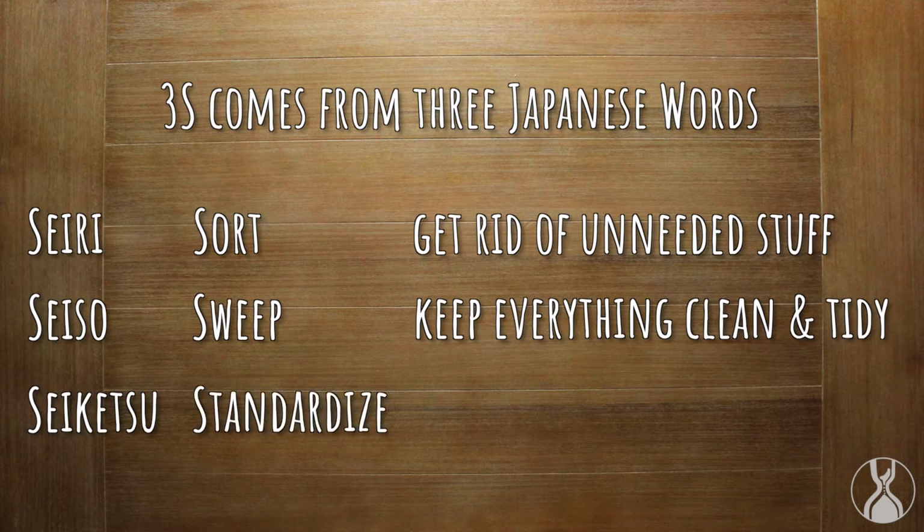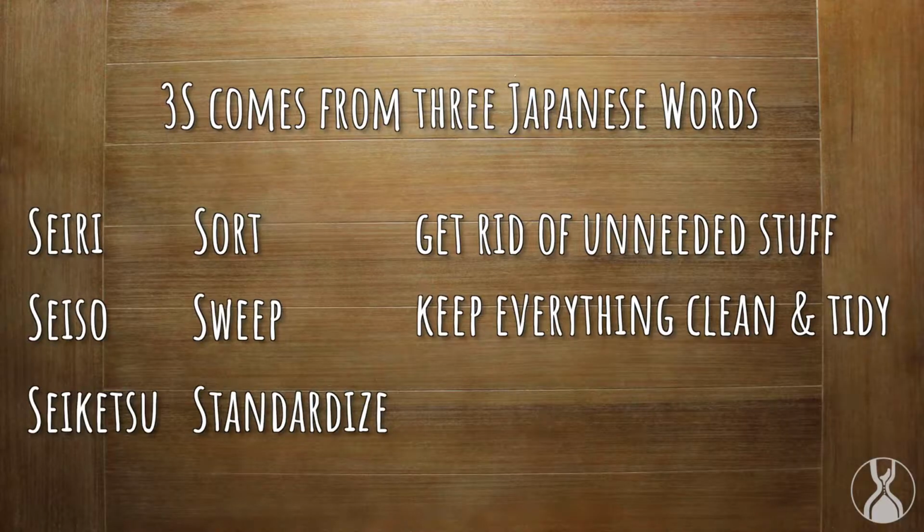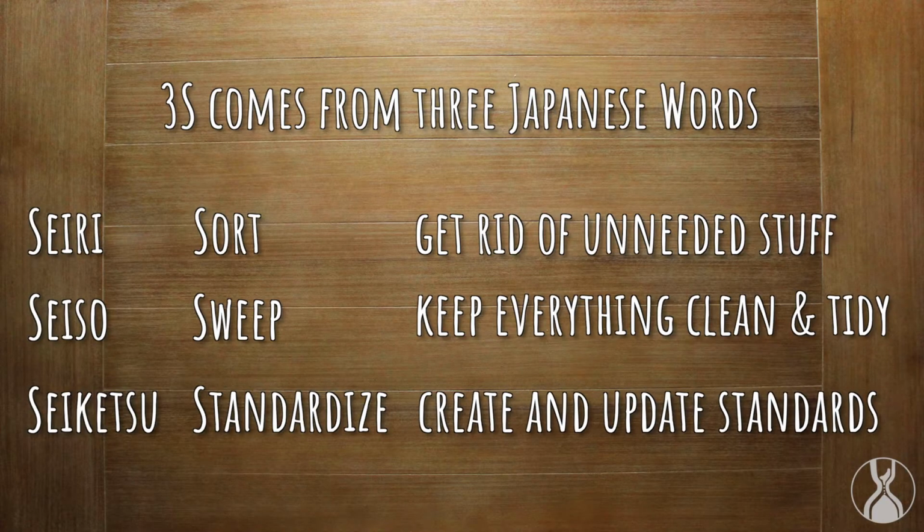And lastly, standardize. Well, if you follow my dumb joke, the best parallel I have to this one for standardize is to regulate your stuff. Although really it's not about regulation. Standardize means to create and update standards for how things are done. This makes it easy for anyone else to jump into your organization and work there as well.